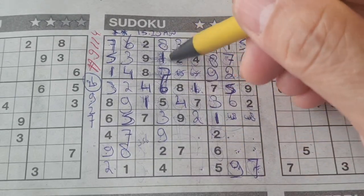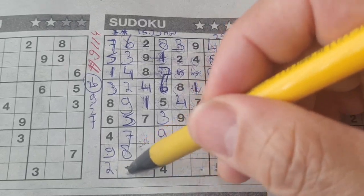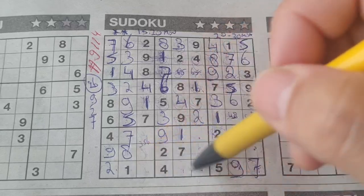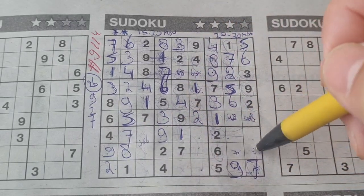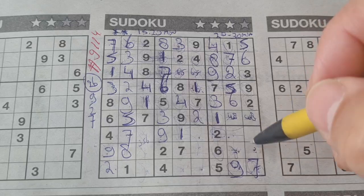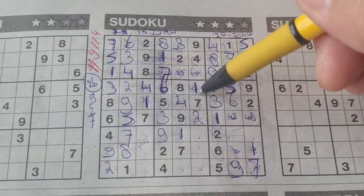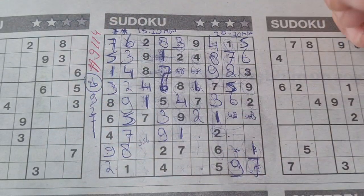1 in this column, 1 in that column, so in column 3, only 2 places left for the 1. It should be here or there. We have a 1 in the last row, no 1 there, 1 should be there. 1 in this row, 1 in the last row, so in the row between, the only 2 places left for the 1 should be here or there. We have a 1 in this column, no 1 there, 1 should be there. And all the 1s are used, I can see. Digit number 4, number 1, okay.